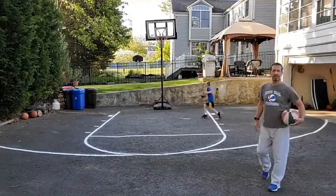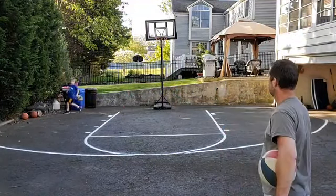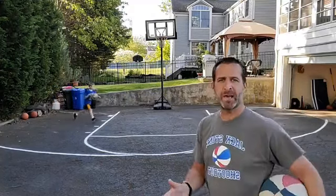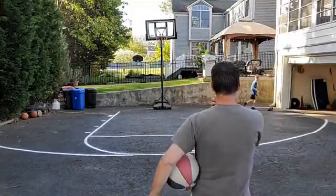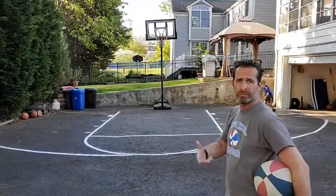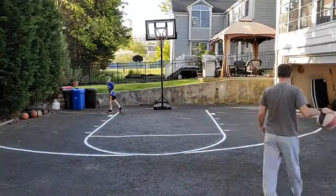Jay Wright teaches a great series on jump stops. Everything they do involves so many jump stop pivots. It's been such a huge part of their success. You don't see many other teams preaching that and going with that all the time. Good, good. Just a stronger way of playing.